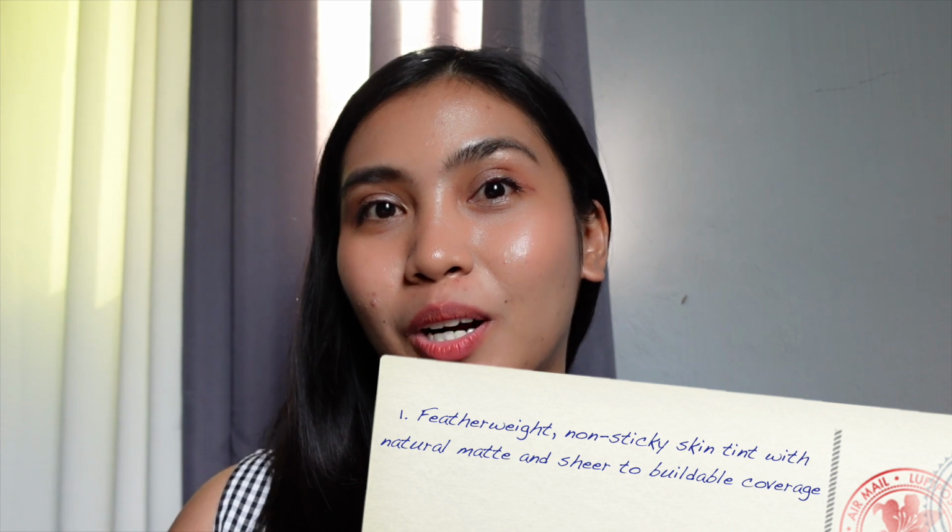Before I share my thoughts if I recommend the Happy Skin Second Skin Tinted Moisturizer, let's first talk about its claims. So, first, it claims to be featherweight, non-sticky skin tint with natural matte and sheer to buildable coverage. For this, I actually agree because upon application, I remember that I felt as if I wasn't wearing any makeup at all. It's also very easy to blend and apply using my fingertips.